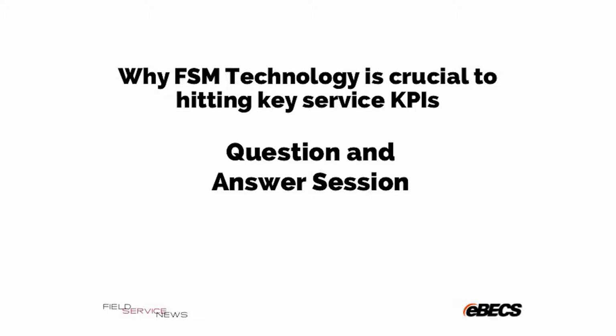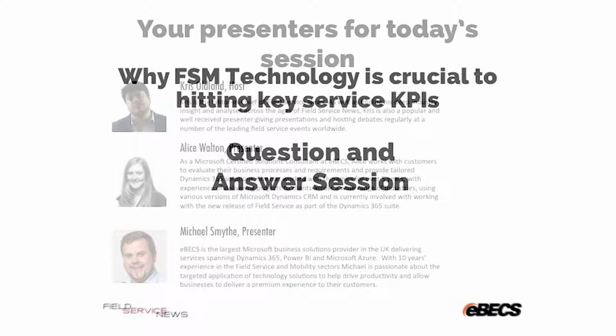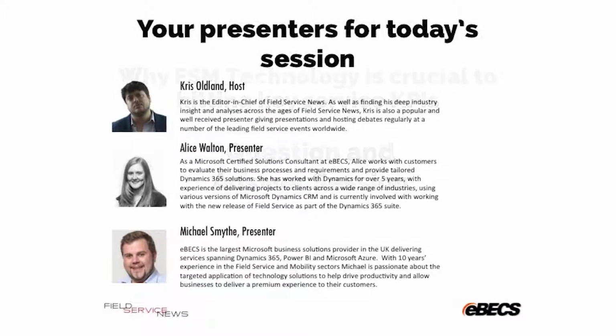Michael Smythe and Alice Walton showed some real in-depth knowledge not just of the Microsoft Dynamics for Field Service solution, but also of the industry in general, and how to get the best out of an FSM solution. We also looked at how the system works. We had some great demos, including the mobile part of the app as well, so great to see how all the pieces fit together from the back office to the piece that's in the engineer's hands. And we also had a great Q&A as well at the end, which is what this sample is taken from.